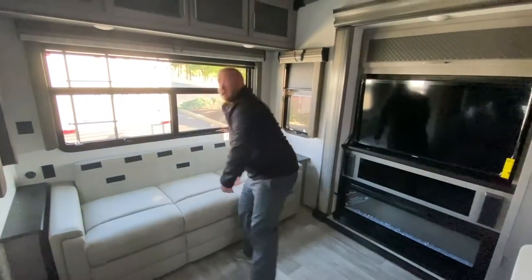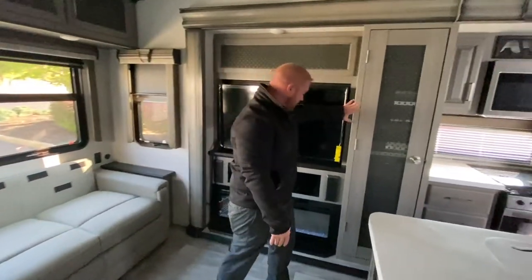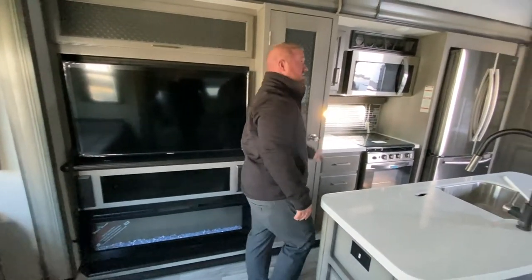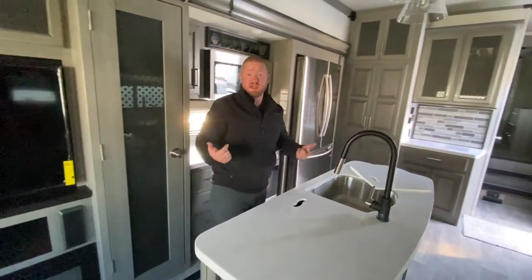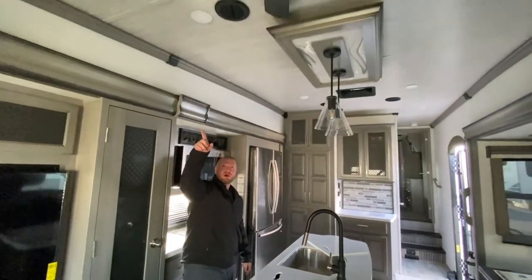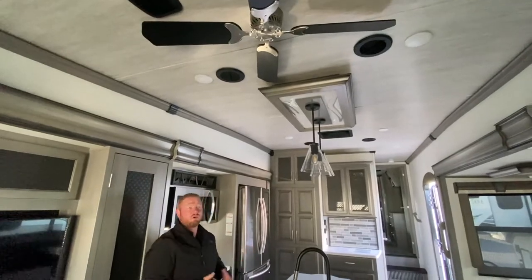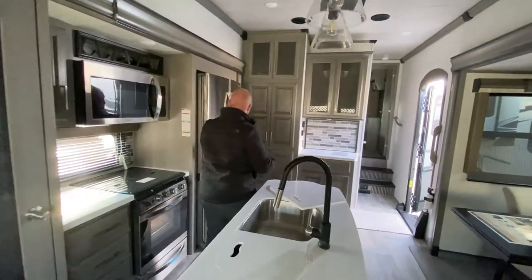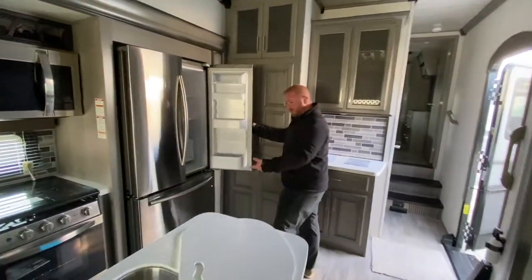Also, as you're going through here, as you walk around, you're going to see a great big pantry, a nice electric fireplace. One of the coolest things about this camper that I really like is the air conditioner units. If you look up there, you're actually going to have two whisper quiet air conditioner units to make this coach a lot quieter. A residential fridge with an ice maker.